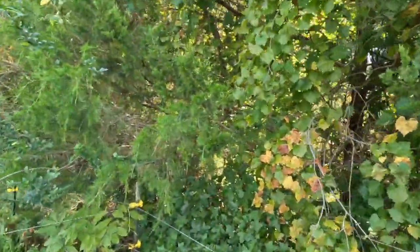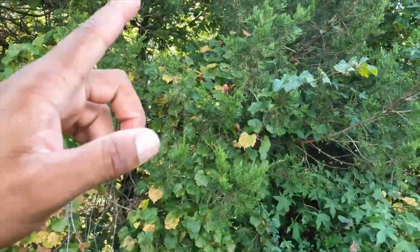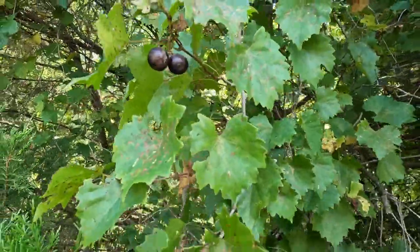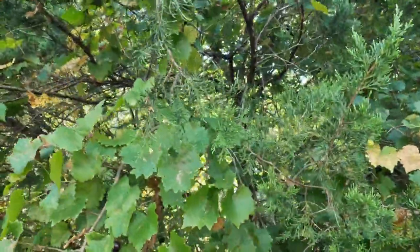So this is really cool. Being in the country, I love it, you know what I'm saying? And this is one of the reasons why. As you can see, this is a cedar tree, right? But then if you look really closely, boom, we got muscadine grapes growing in a cedar tree. I'm going to try them, let's see. Dang, that's good.